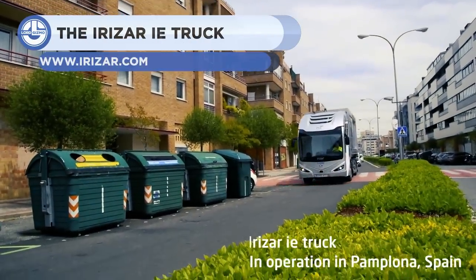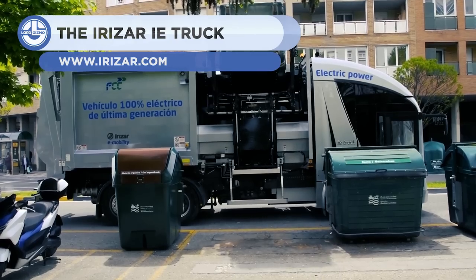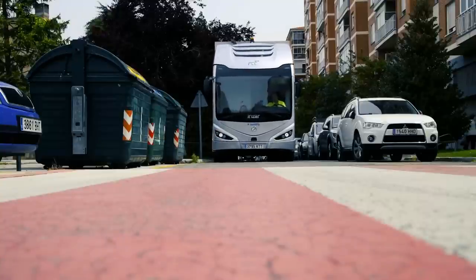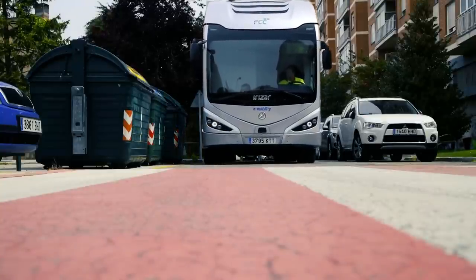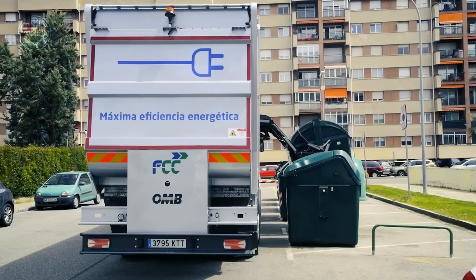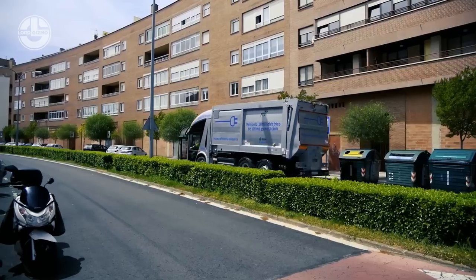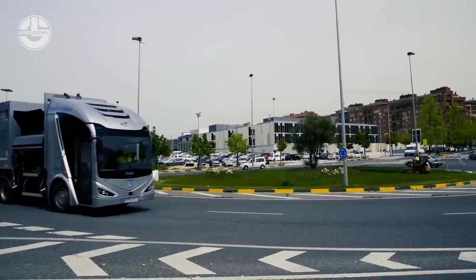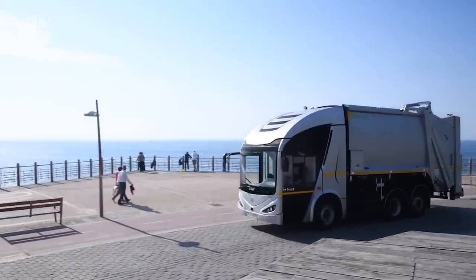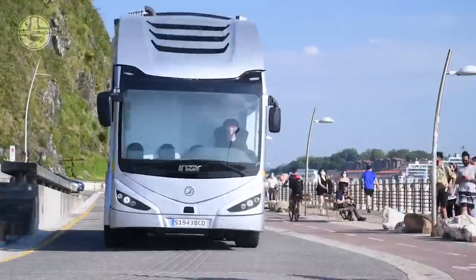Next, we have the IRIZAR IE truck, which has been awarded the most ecological industrial vehicle of 2021 in Spain. It is a 100% electric truck designed for cities that consumes 75% less energy than a typical truck. It has been provided with the latest active safety technology and therefore has stability control, adaptive suspension leveling, involuntary lane departure warning, and emergency braking assistance. It has ergonomic and easy-to-reach controls, with a dashboard screen and impressive field of view.